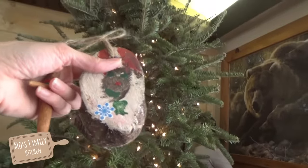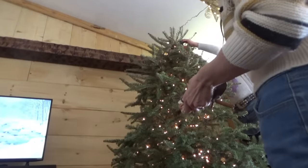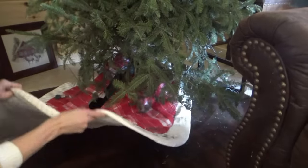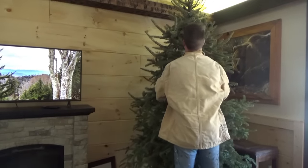I missed a few ornaments when we took them off the tree the other day. Is it gonna be easier for you to go out the front door or the back door?